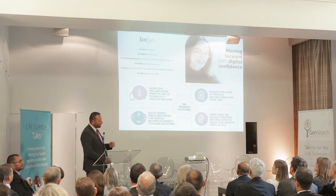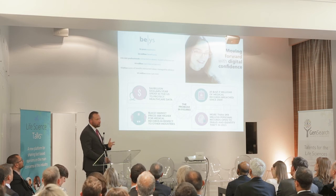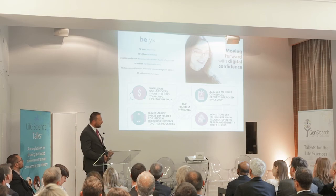So this is what we are working on with Almerys. Almerys is a large French group dealing with healthcare insurances, trusted for payments. And we have data about 22 million people. So we are looking to use these technologies to secure the way data are transacted between various stakeholders, including insurances.